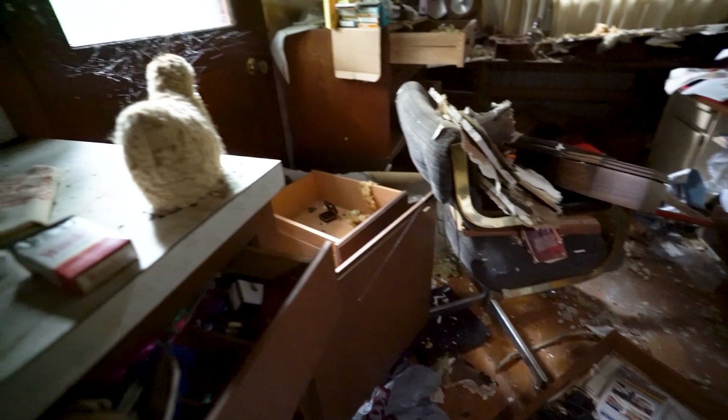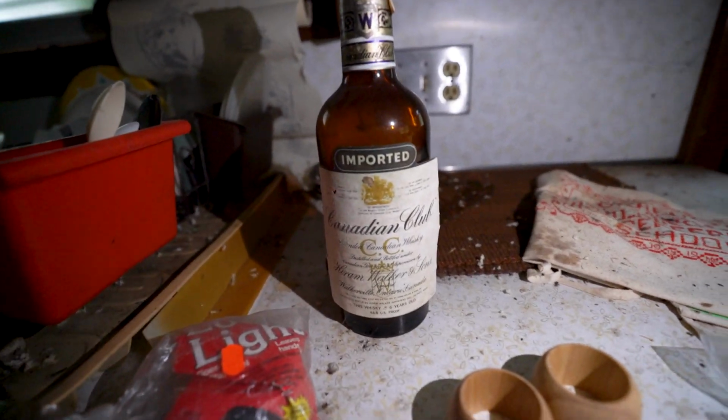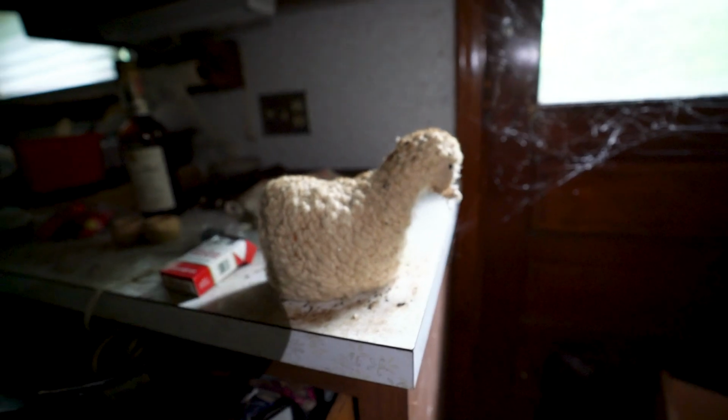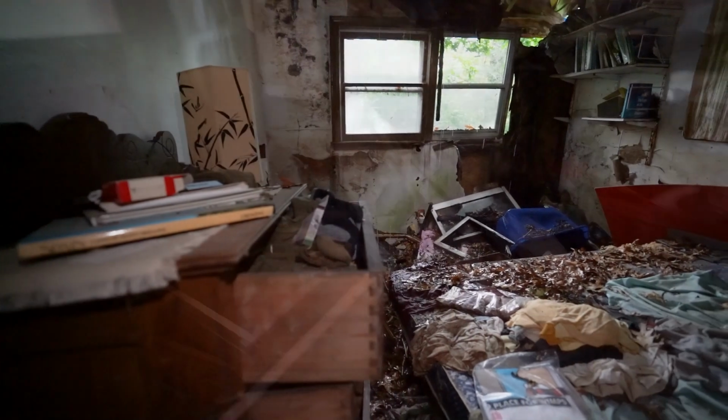Paperwork. A whiskey. This must be a llama or something like that, I'm gonna guess. Yeah, llama. With a massive cobweb right next to it. Nobody's opened that door in a really long time.